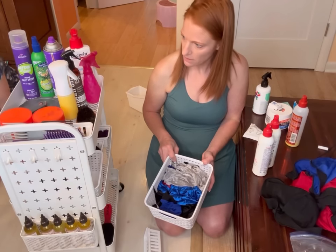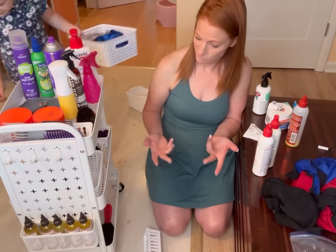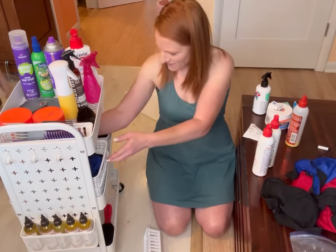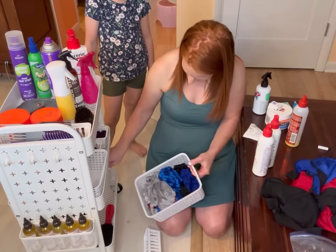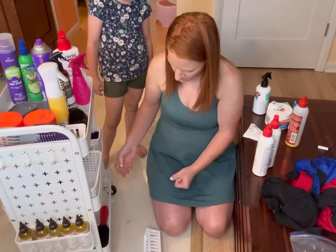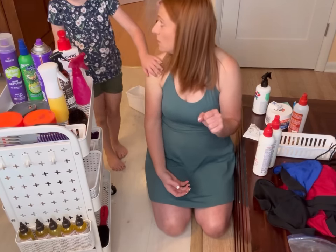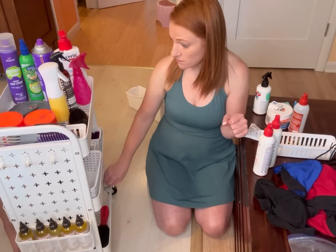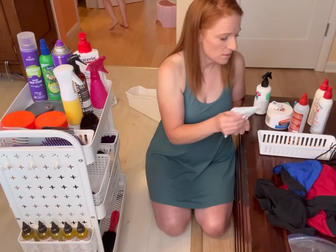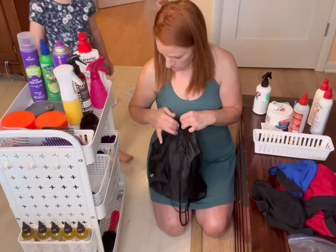Where am I gonna put the silk caps? Oh, I know. Over the blushes. I don't know if that's gonna work. For now. Where'd that basket of hairbrushes go? Did I leave it in there? No, the other basket. Leave it in here, Mom. I did. Can you go grab it?